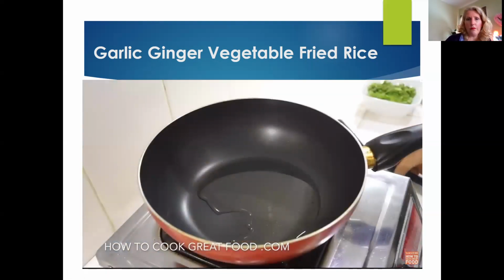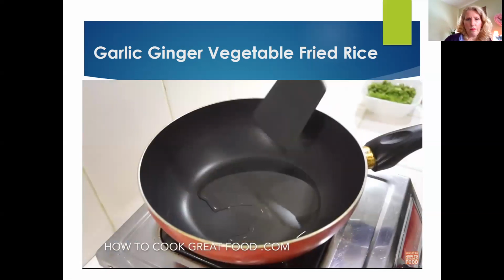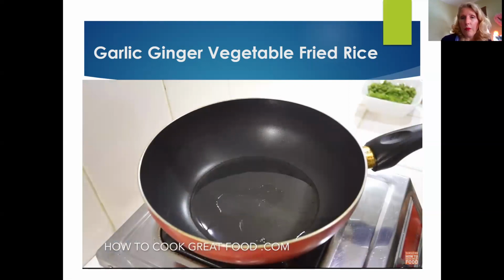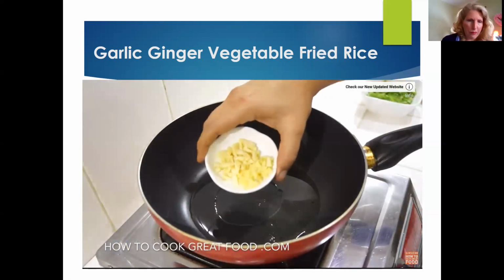We're going to go straight in on this one, so we're going to need a wok. We're going to toss oil in there. And if you don't have a wok, it doesn't have to be a wok. You could do it in whatever saucepan on the large side.